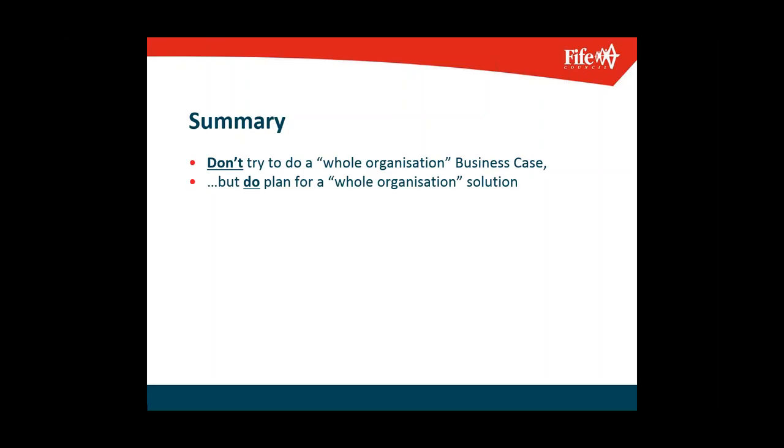But we did plan for a whole organisation solution. So when we did the year zero, we did make sure that we were taking cognizance of enablers and making sure that when we put the gaps in, we filled the gaps. We were filling the gaps on the basis that the whole organisation might use it at some point.